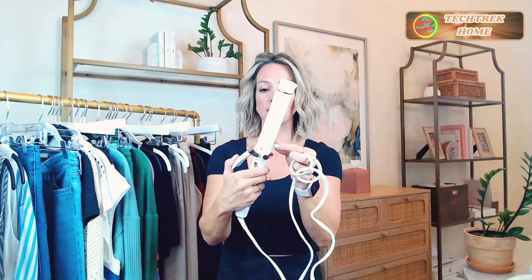I also have the 1-inch. I even have the T3 hair dryer. I think the hair dryer is on deal today as well, if you want to check that out.